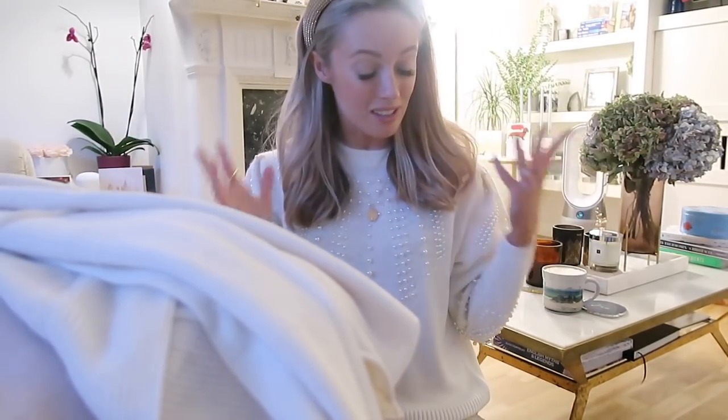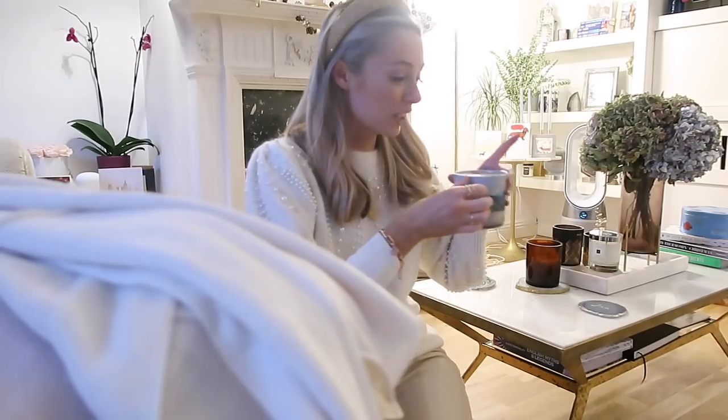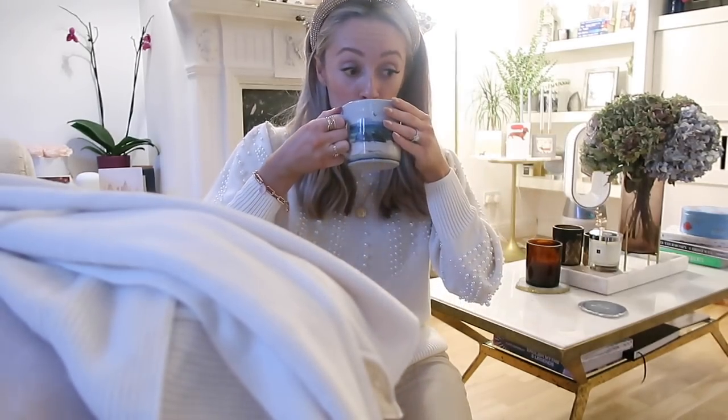Oh my goodness, and I've just made such a bomb site. This room is now so messy. So I'm gonna have a quick tidy up because Charlie's on his way home and we're about to go and get our Christmas tree. Okay, tidying mode on.